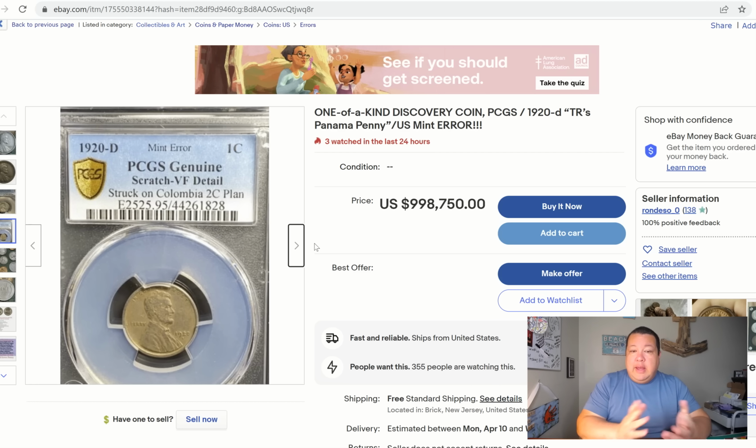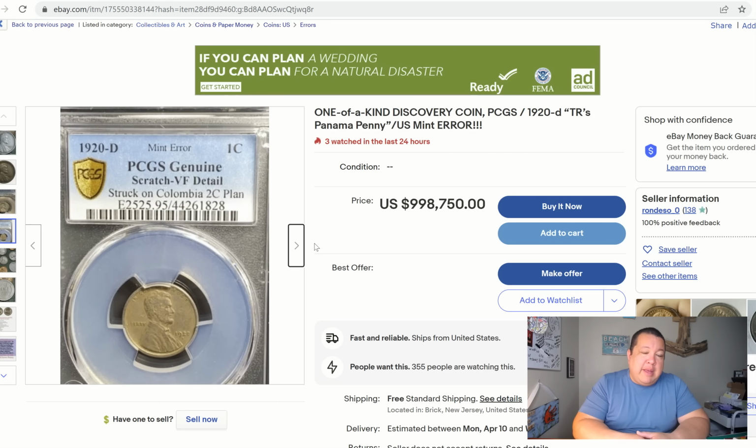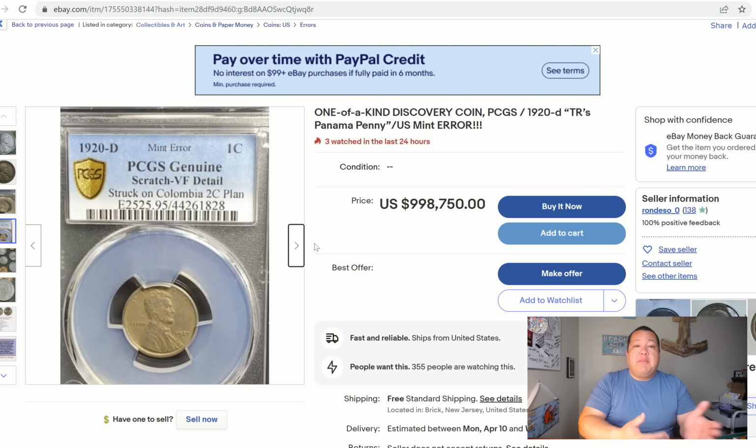Of course, these mints receive batches of certain types of compositions and planchets, and I could see it happening where mistakenly one of these planchets that's intended for, say, a Colombia 2 centavos ends up with the Lincoln cents, because they're just that size. Maybe one piece had fallen on the floor during production, because if we're talking about the quality of production during the 1920s compared to what it is today, I would assume that some of these planchets at some point would fall on the floor, they'd roll under a machine press, under a rolling cart, things like that. So yeah, it's totally possible, okay?